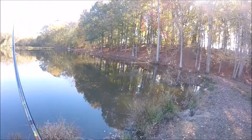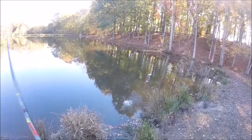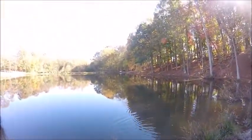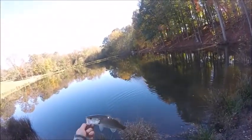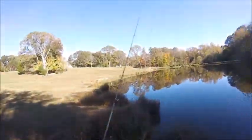Oh no, I missed the jump. It's a little guy. I hope I can get a decent fish out. Makes me want to come keep some more this year. Haven't caught a fish over a pound yet.